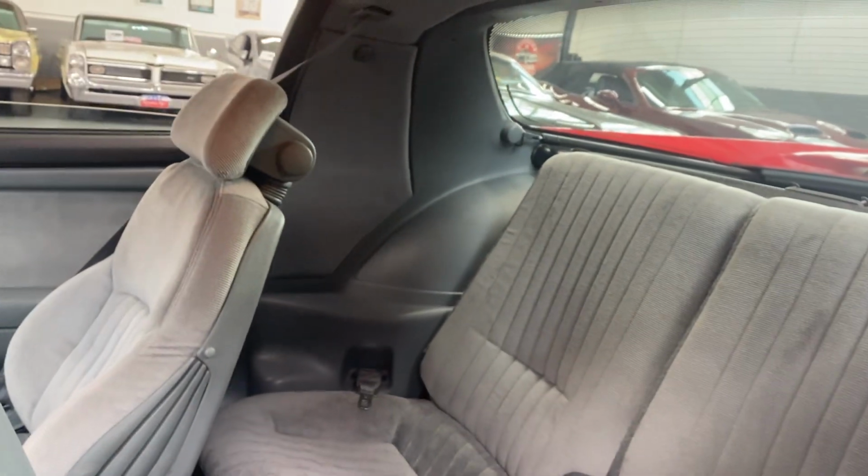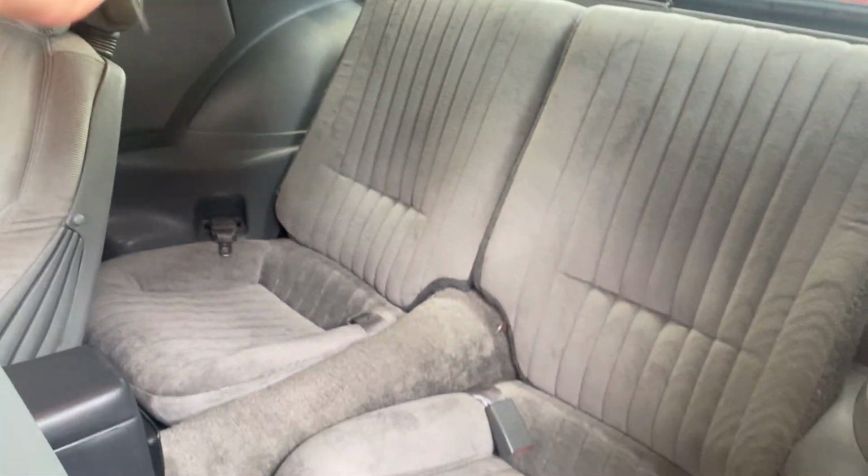Take a quick peek at the back seat. All the panels are in great shape. I'm going to go ahead and show off the trunk and some of the paperwork before we fire the car up.